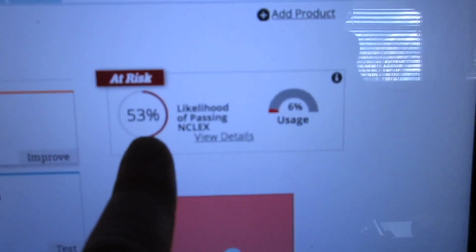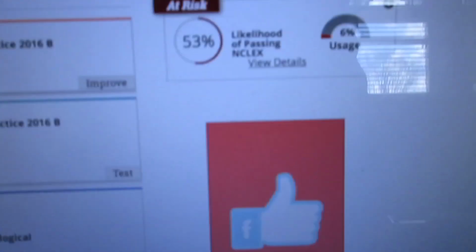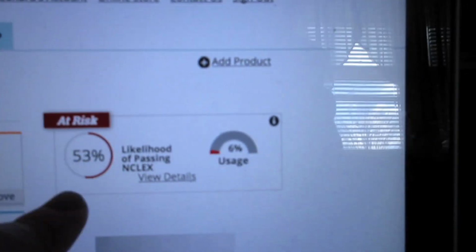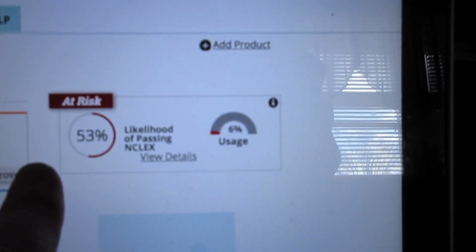This predictor right here says I have a 53% chance of passing the NCLEX. And if you notice right here, my usage is 6%, which is like nothing. When I first signed up for the program, it was in the high 90s. Obviously, when you have not done anything on the website, and you're also at the beginning of your curriculum, how could you have a 93% chance of passing the NCLEX? It just doesn't make sense.